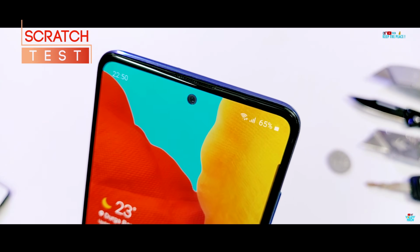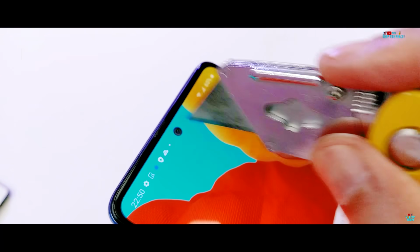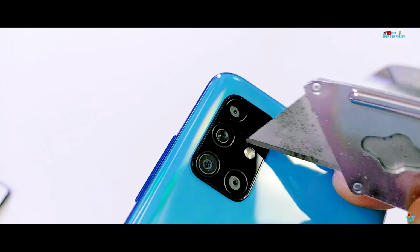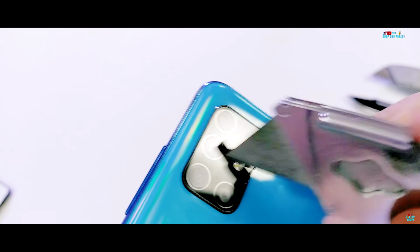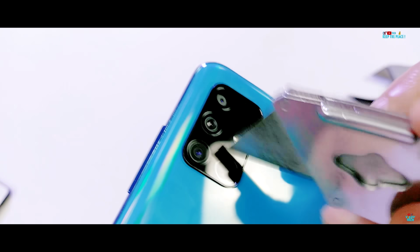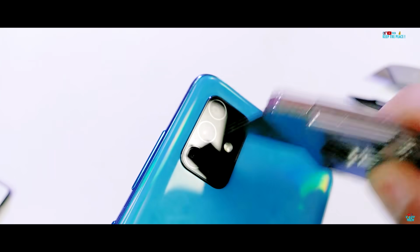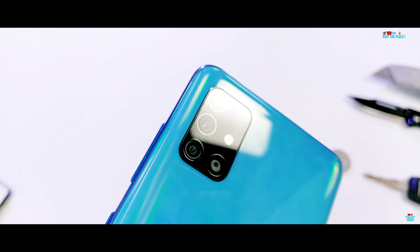Samsung devices have mostly done well in my scratch tests with good scratch resistant capabilities from the high quality tempered glasses and genuine Corning glasses they use. So now testing out the scratch resistance of this Corning tempered glass protection provided by Samsung on the Galaxy A51 by rubbing it with the blade of a heavy duty box cutter and common atoms found in pockets.